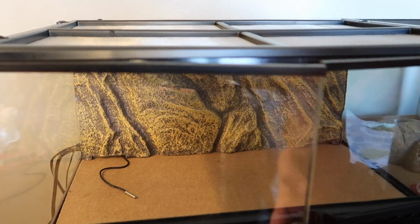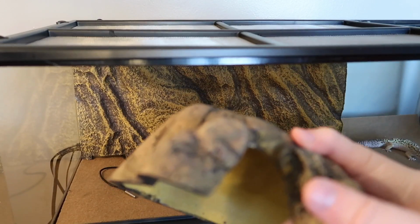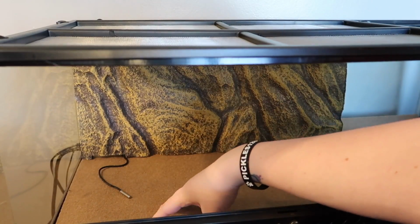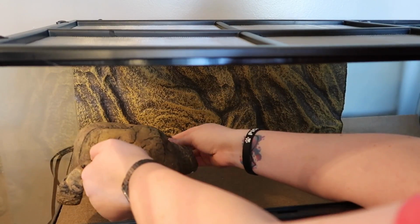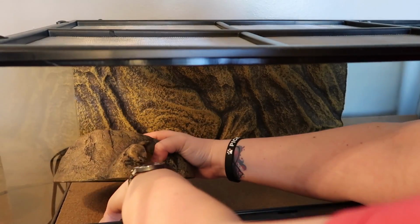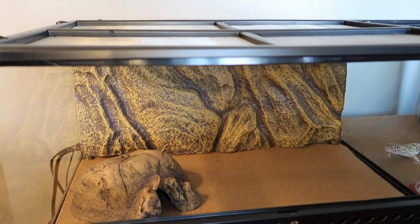So I'm going to go ahead and set up his cage out here. The first thing I'm going to add is just his warm hide. This is the hide I bought him the other day. So his heat pad is right over here. I'm just going to slide the probe in. This probe is for his thermostat, so it stays a good temperature. And we'll just set that right there. That will be right on top of the heat pad.